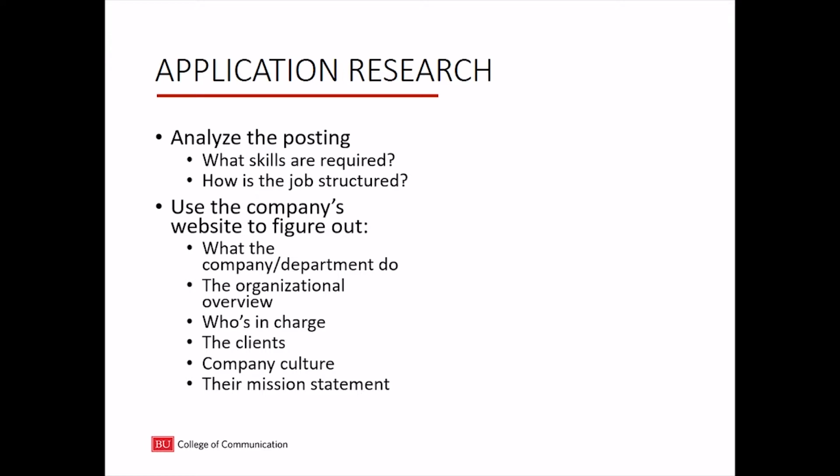Figure out the organizational overview. How big is the company, such as the number of employees and locations, and how long has it been around? Is it public, private, or nonprofit? Who is in charge? Who are the clients? Where is it located? Is it local or somewhere around the world? Where would you want to work?